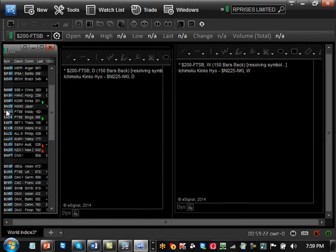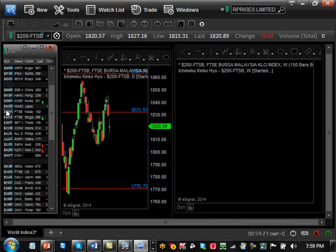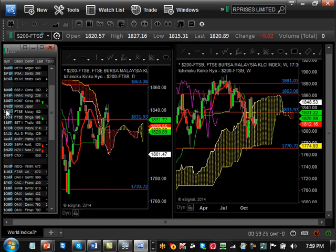Malaysian market. If you look at the Malaysia market, this is one ugly pattern. It was an ugly bullish trend up here. Did a major pullback, held the support at 1770. Didn't quite get up. It broke the first resistance, but didn't quite get up to this resistance here. We're at a major support right now, which is at 1812.